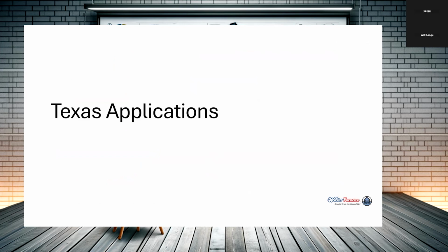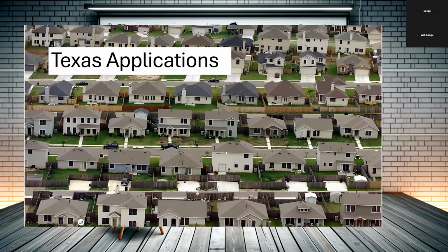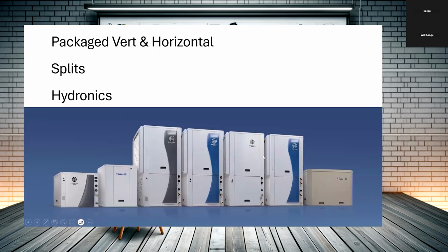Well, this still applies. But I would guess that none of these homes have geothermal. I would suggest that all of them could. How would you do that? Well, you got a lot of different choices here. That happens to be my company's product line.